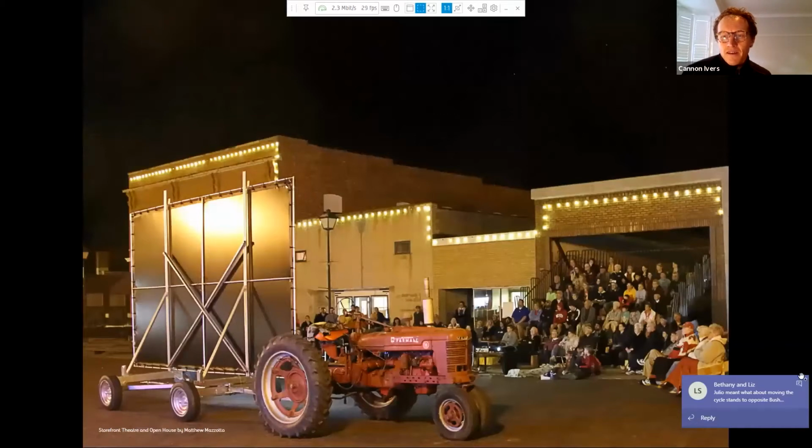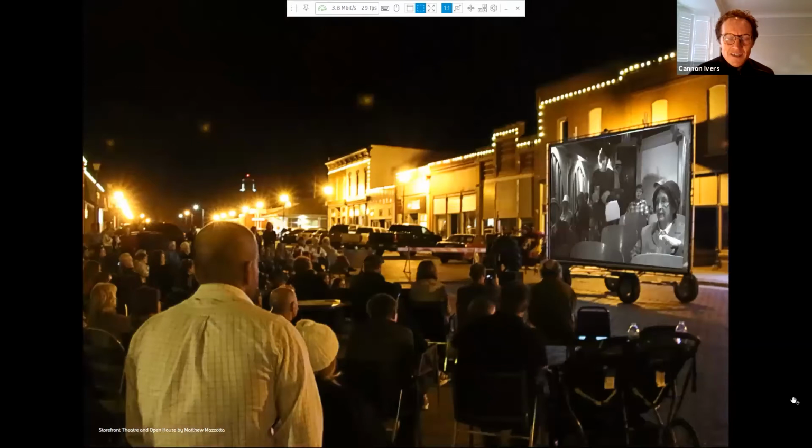Here in Nebraska, called Storefront Theater, where a series of steps unfold. They bring in a movie theater by tractor, and the community is brought together. Incredible moment. I'd love to see more tractors in all of our public spaces.